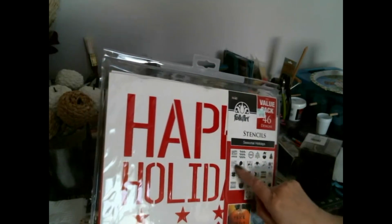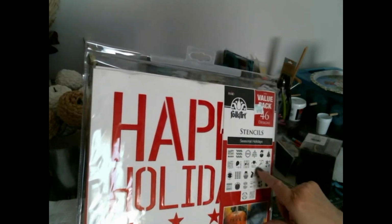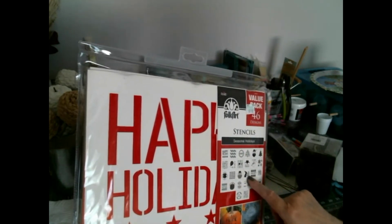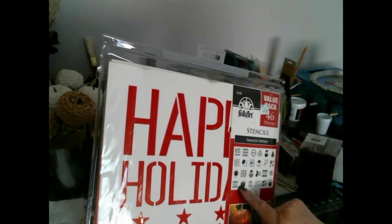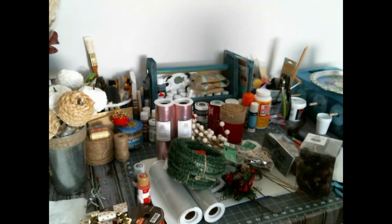Some more Christmas. Happy New Year, which I don't do anything for New Year's. I don't do Valentine's, and then there's a snowman. Easter, 4th of July. I usually don't do any crafts for 4th of July. And then here's the fall ones with Halloween or fall. So I will try those.